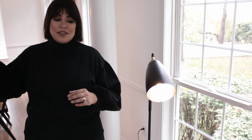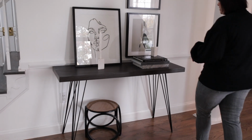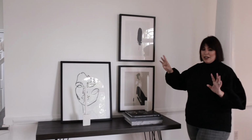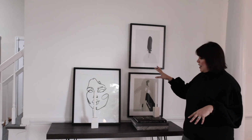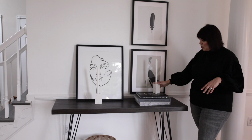All right, so I'm gonna swing over and show you the other side that is opposite to this lamp. It is a small little nook that I have of artwork. And I just have a few pieces here that I'm really not certain if they're gonna stay. I have these beautiful marble candle holders.